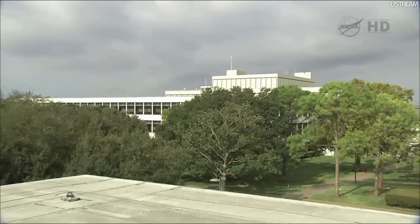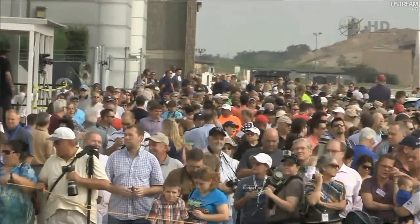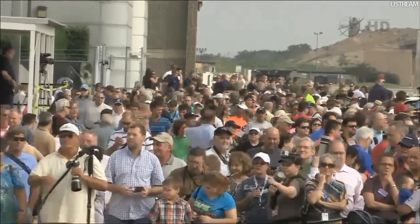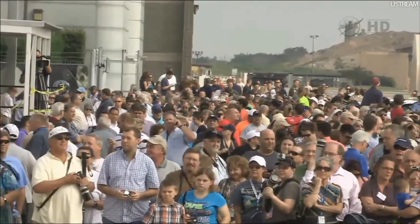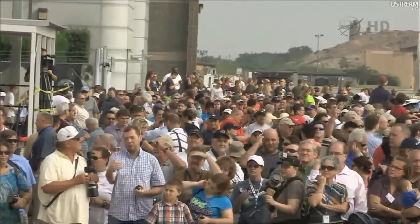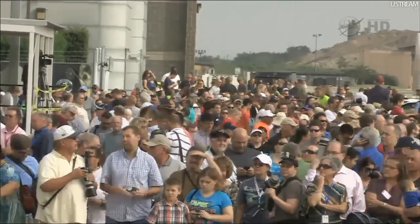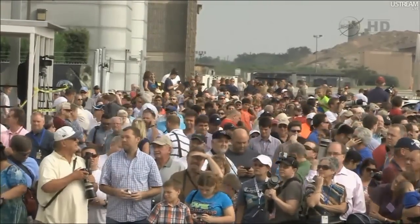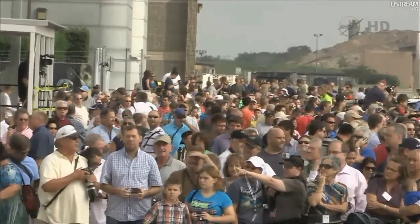Just made its first pass over Ellington Field. Here now is a live view outside Ellington Field where people have gathered to spot the shuttle. For those watching Endeavour's arrival at Ellington, we'll continue to televise spots of its flight here in Houston on NASA TV, or you may watch it online at www.nasa.gov/ntv.